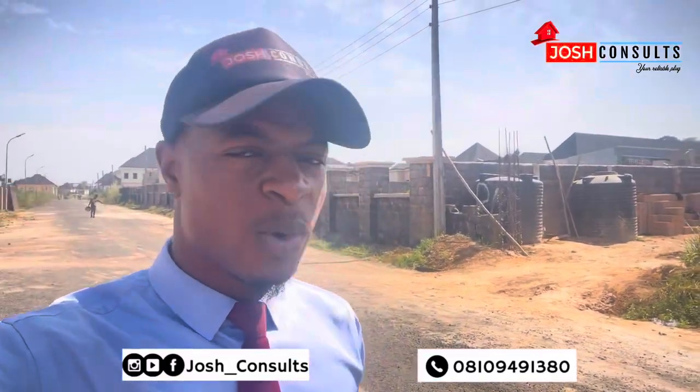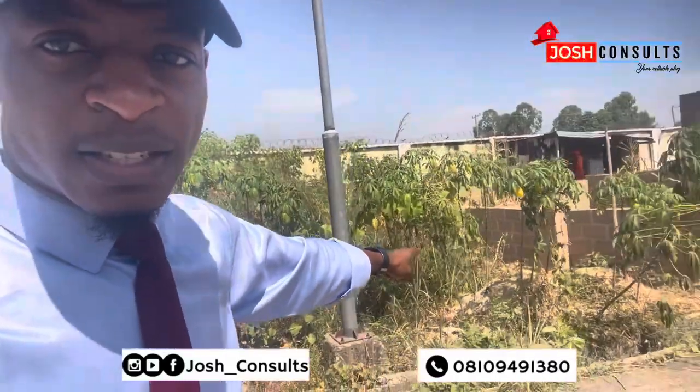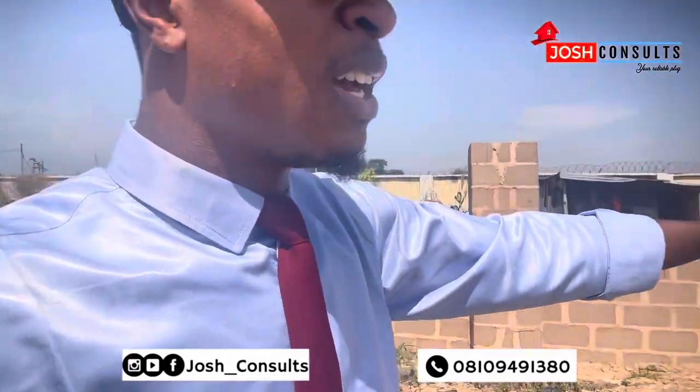Now this is the neighborhood close to the particular land. So as you can see, a lot of people are building up structures here and it's not far from the gate, right? From the major entrance gate. Now you see houses all around. See houses, well-tarred road. Now this is where the land started from. Went down that way. So I'll show you where it ended after the street lights over there.